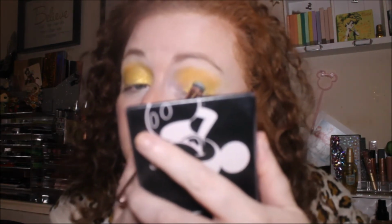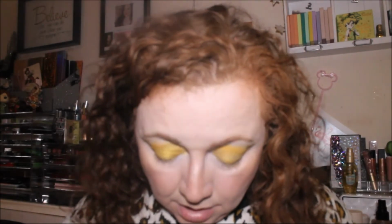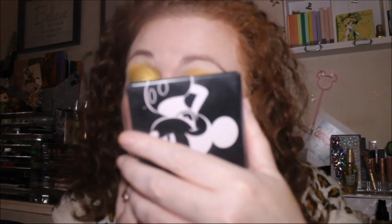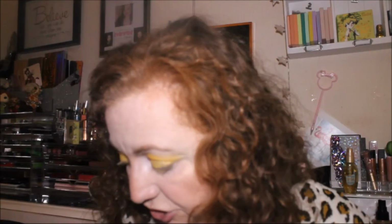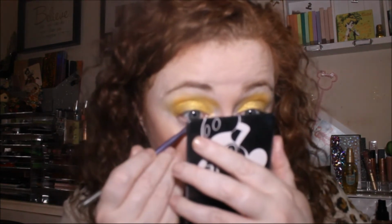Don't know what to use for a liner. What have I not used? I think I'm going to go on with this purple. It's called Apartment. It's probably not going to go with a look, but I've not used it, and I want to use as much shadows as I possibly can. I just don't think it's going to go. No, I'm going to go in with Fireball. That orange there. I know we've used it, but I don't care. Yellow and orange look really nice together.